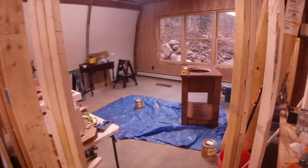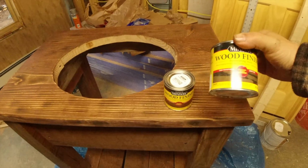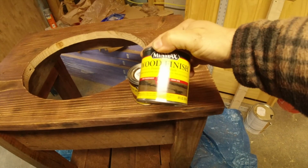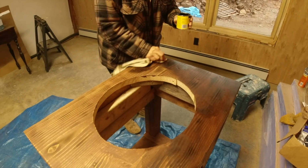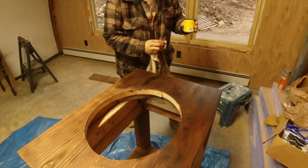Richie bought me 2 stains today. Just still not crazy about how it looks. I have to decide which one I'm going to use. This is ebony. And this is Jacobean. This is the ebony. I like it. Yeah, I like the burns, huh? Now the burns really come out. They really pop good.